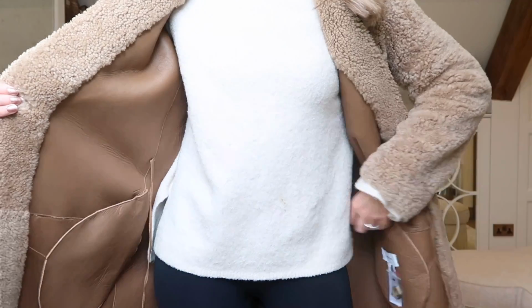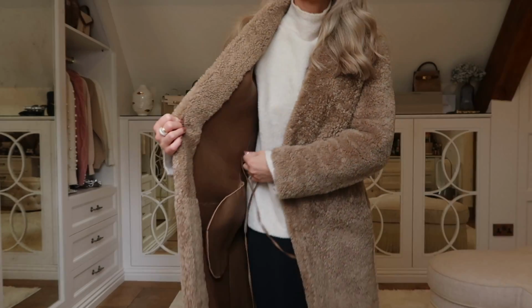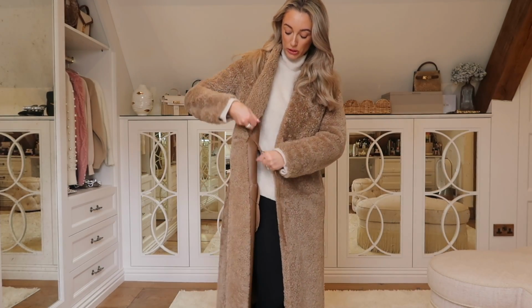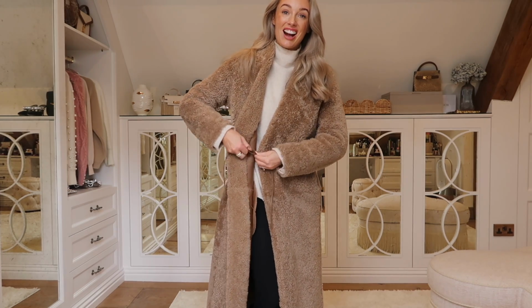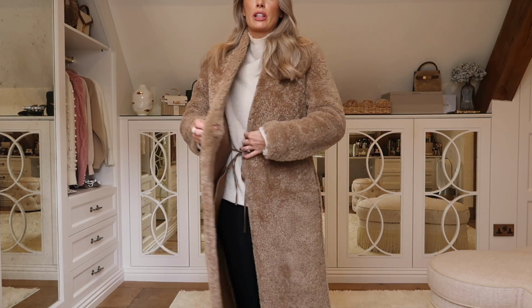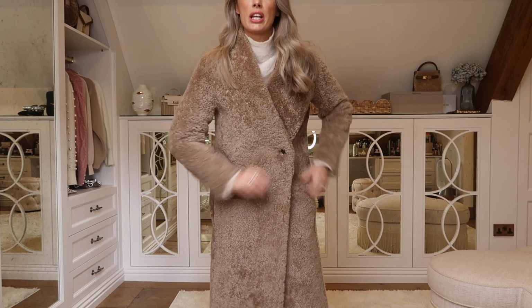So we have got, let's see, design detail wise. This is clever, so you can actually wear it almost like a wrap coat. It's got this little kind of dressing gown tie on the inside here. There we go. Oh, that is adorable. Oh my gosh, it is literally like a teddy bear dressing gown. And then you can wrap yourself up in it.